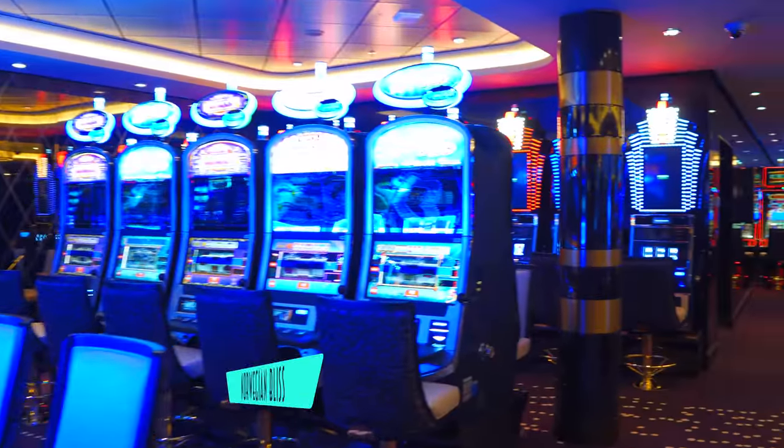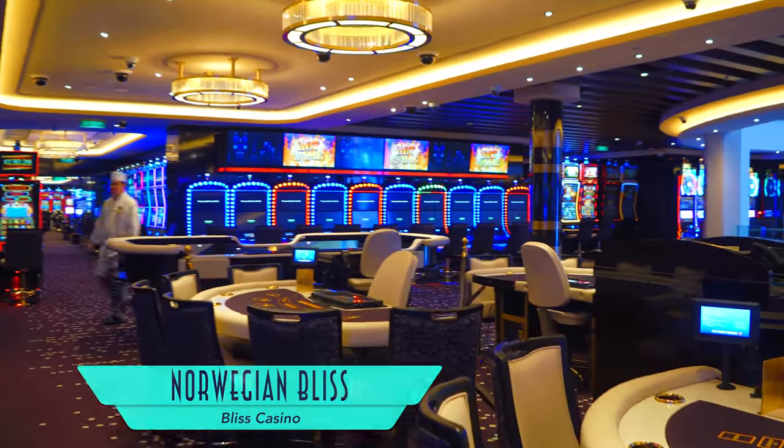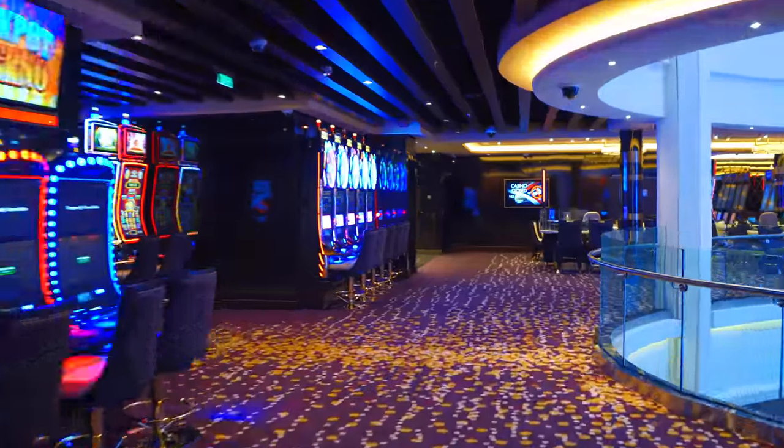And for a more adult equivalent, there's the Bliss Casino, with lots of table games and slot machines.